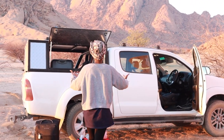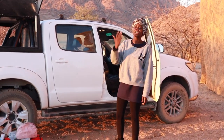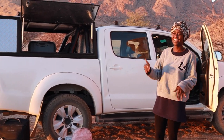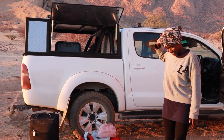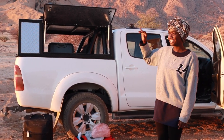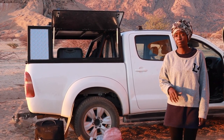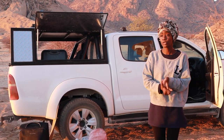main way of transport. You need a Toyota 4x4. No other stuff. It has to be a Toyota and it has to be a 4x4. I mean, this is the most common car for safari, like Toyota 4x4. It's reliable, and it's 4x4 because off-road in most areas, if you are visiting Sossusvlei, you're going to drive on the sand.